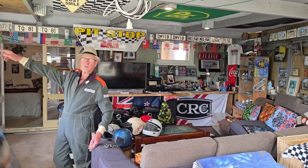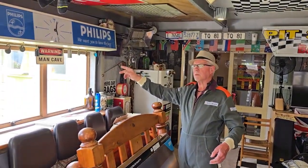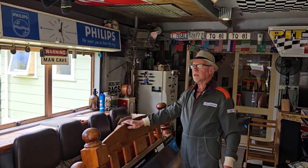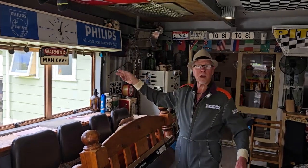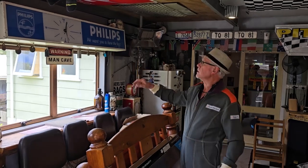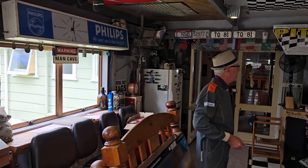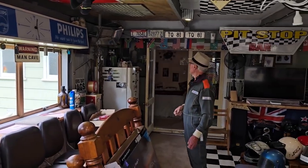Now I see that cool Phillips clock over there. Chris bought that off me. Must have been over 30 years ago. Yeah, be pushing 30 years. And that came from the Phillips factory in Rosebank Road and was in the foyer or the showroom, somewhere like that. But see, that's a funky bit of history all by itself. Chris has very good taste in very cool things.